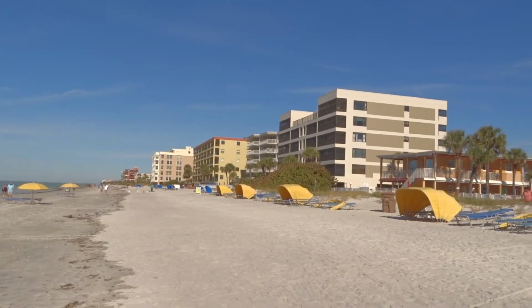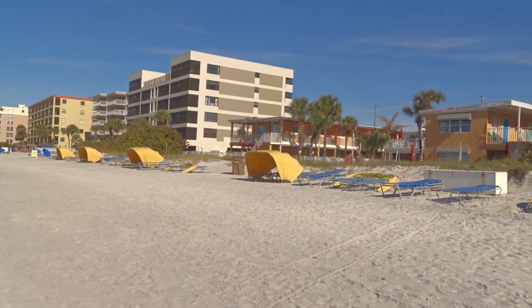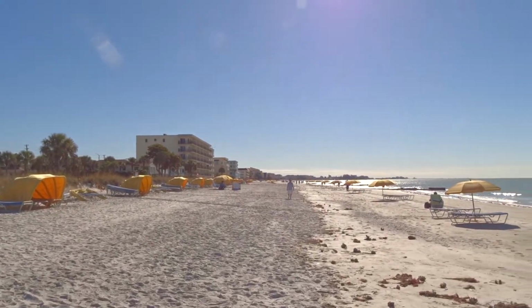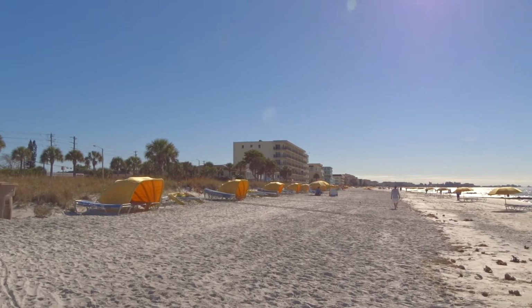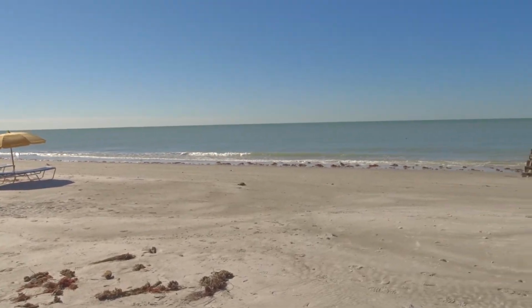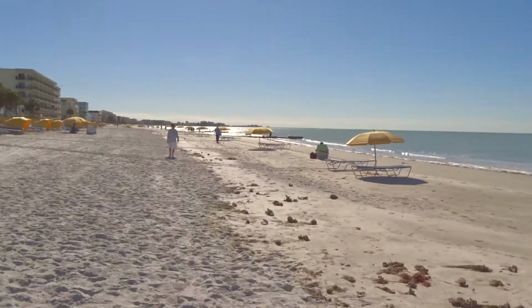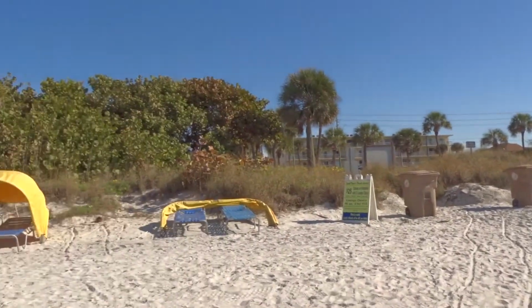Notice, in natural habitat, you would have extensive dunes. These dunes have been replaced in this particular area by hotels, restaurants, and other businesses, which is typical of our populated area. But, you know, that's how we fund and fuel our economy locally. So this is a typical Gulf Beach on a very gentle breeze day.